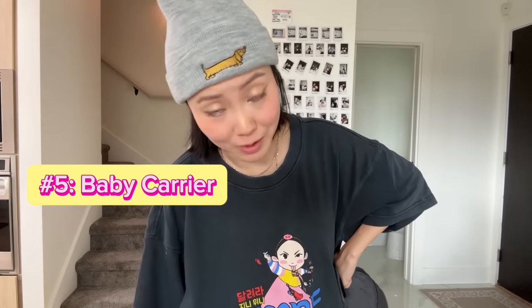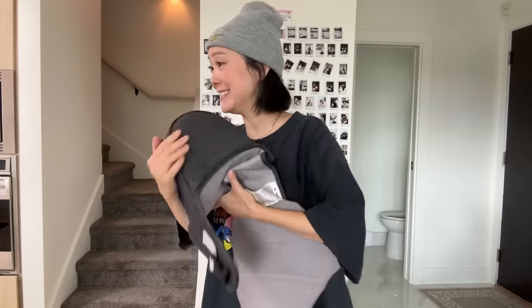All right, so you're also going to need a carrier of some sort. For the life of me, I can't find the top part of this, but this is my hip seat. I'm obsessed with this hip seat. This one here is called I Angel. It is the number one brand in Korea. When I went to Korea, I went to the department stores, to the baby section. I'm like, listen, give me the best carrier that you have. And this was it. There are a lot of different parts to it.